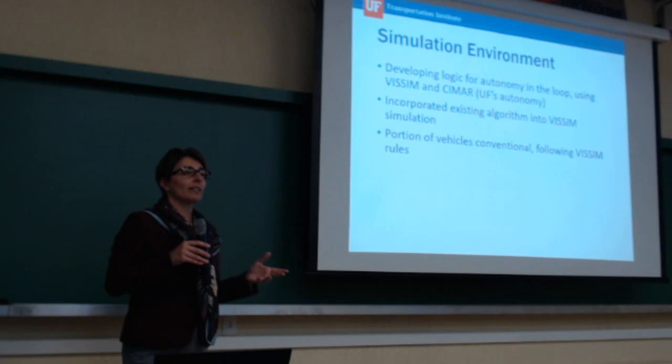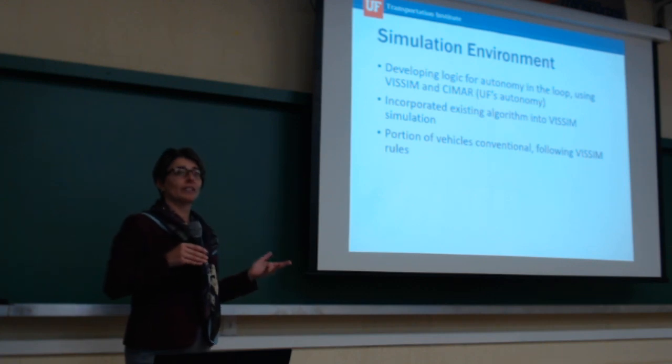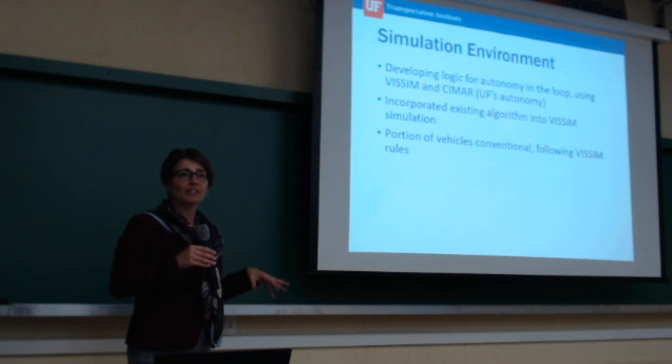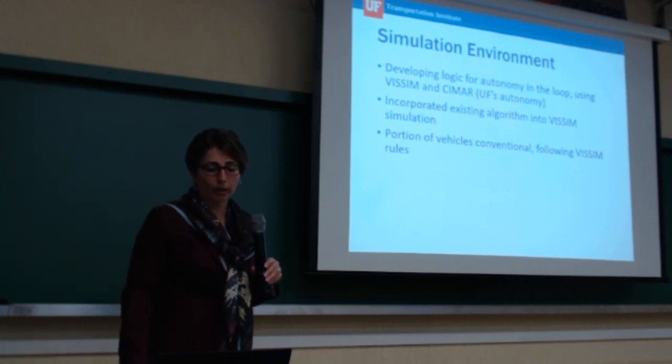Right now, we can only assume what an autonomous vehicle will do. And so having at least one vehicle's autonomy in the loop, at least we get some idea of how we might be able to model that in micro-simulation. Of course, every autonomous vehicle has its own logic, but at least this gets us a little bit closer to how we're able to model autonomy within micro-simulation.